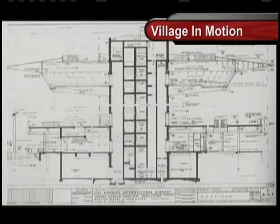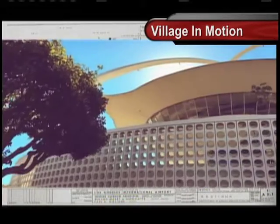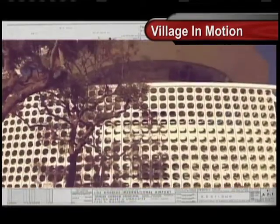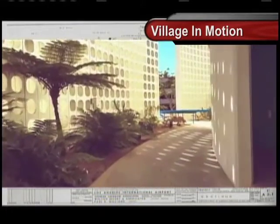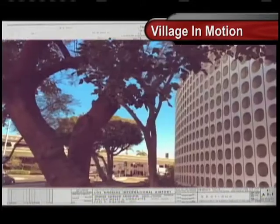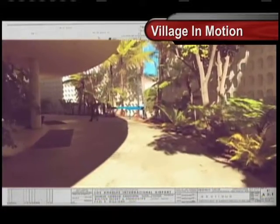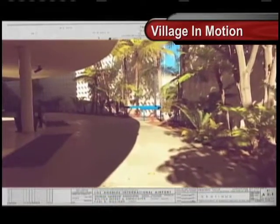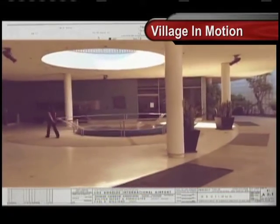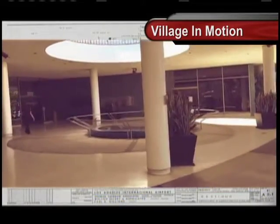I entered the picture in 1958 when hired to participate in the preparation of drawings for the LAX buildings. Shortly after arriving, I was designated job captain for construction drawings of the theme building. Assisted by a team of several architects and engineers, our job was to prepare drawings and specifications from which the building, still under design, could be built.